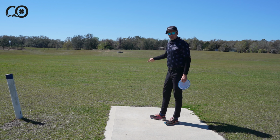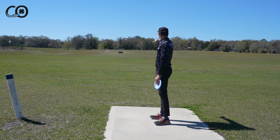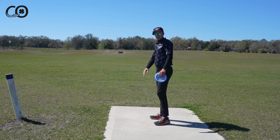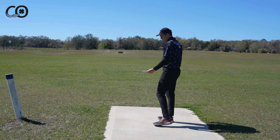Hole 7's 408 feet. Perched on a little bit of a turret there with the rocks. Elevated pole it looks like as well, so this one's going to be a little bit of a tricky putt if you don't put it super close. But you do have a backstop to get aggressive off the tee.